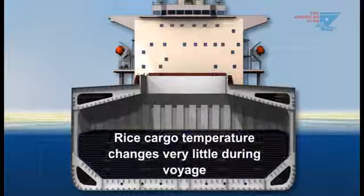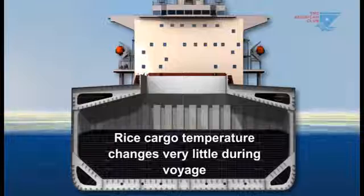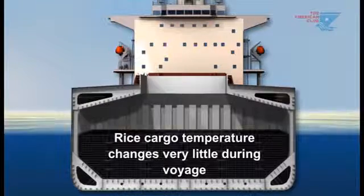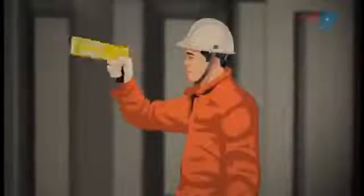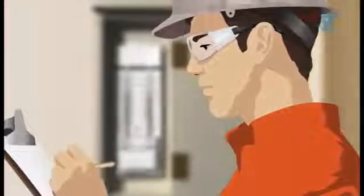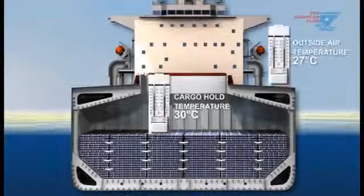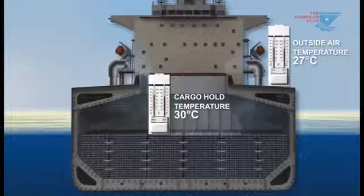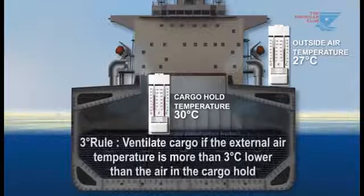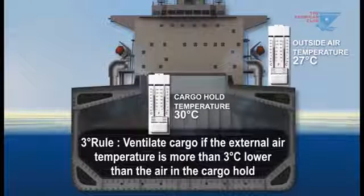A convenient rule to control ventilation relies upon the understanding that rice cargo temperature changes very little during voyage. The cargo temperature is taken during loading and compared once a watch with the outside air temperature. Ventilation is then controlled according to the 3-degree rule. The 3-degree Celsius rule states that the cargo should be ventilated if the external air temperature is more than 3 degrees Celsius lower than the air in the cargo hold.